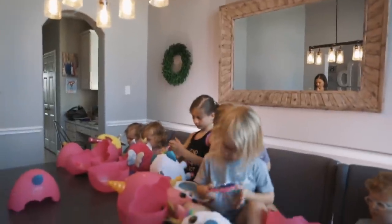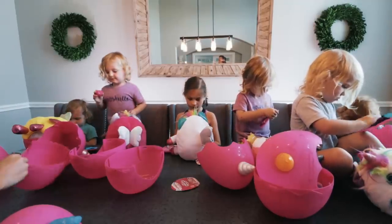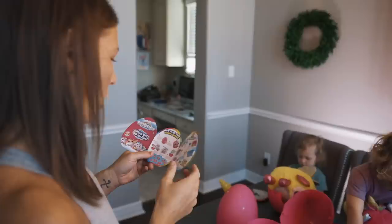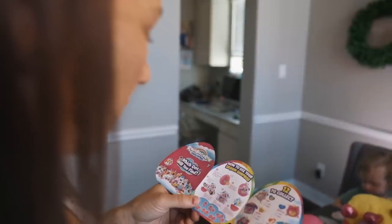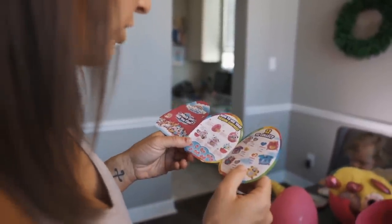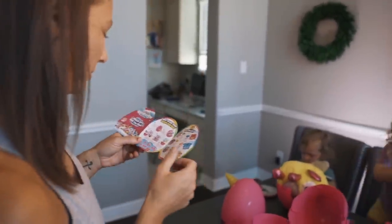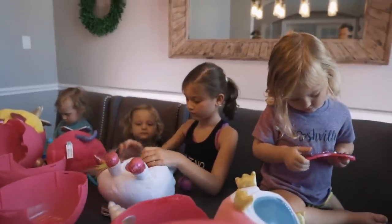Rainbocorn comes with a magical egg with a sequin heart accessory. So all the hearts come off the egg. Y'all saw them? Yep, there you go. Open your egg and discover which Rainbocorn you have found. Snap into your Rainbocorn and swipe to reveal the surprise, which everyone did. Wow, you got a sparkly, whichever one you got. So now you get to take your heart.